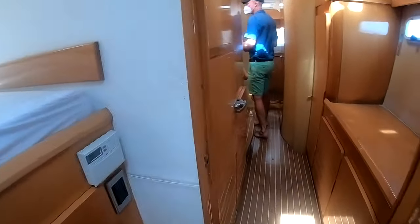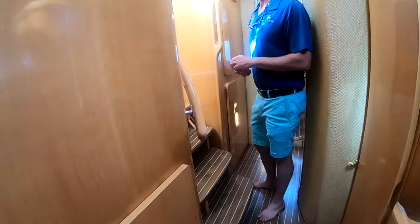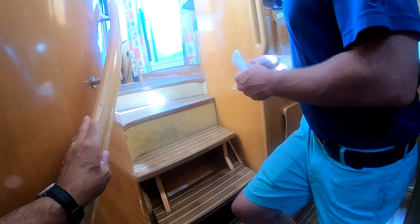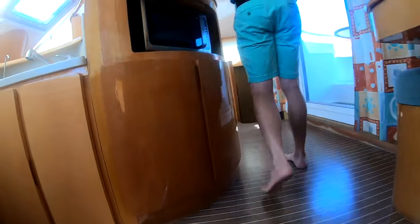What do you got for long term? Water maker, generator. Well, we had a look at the listing. We'll have a look at those items now. Yeah, it's a confusing listing. They did not list many of those items.